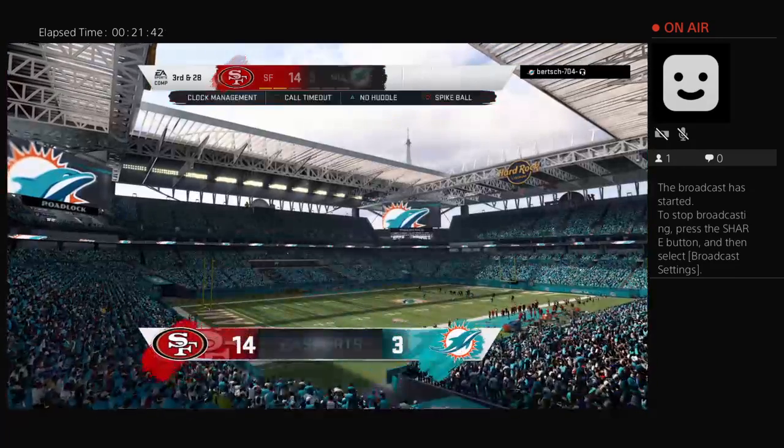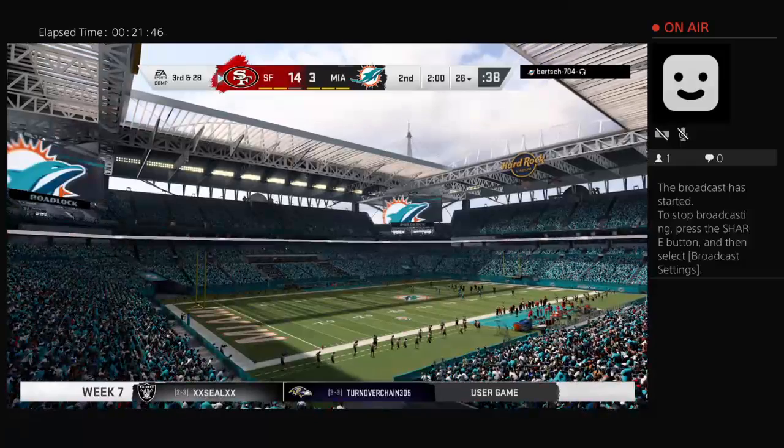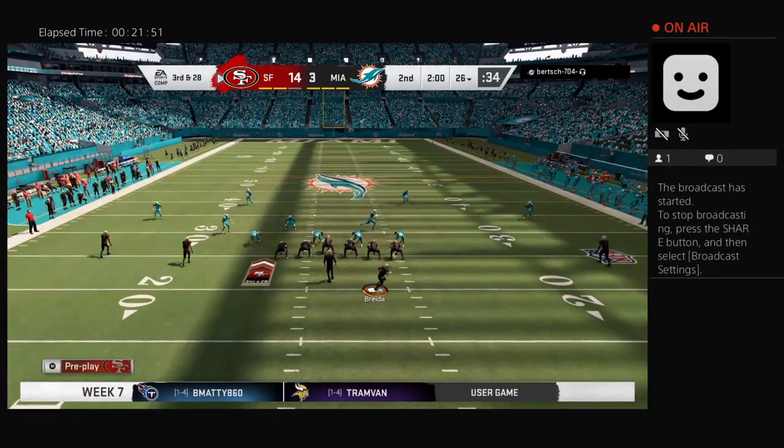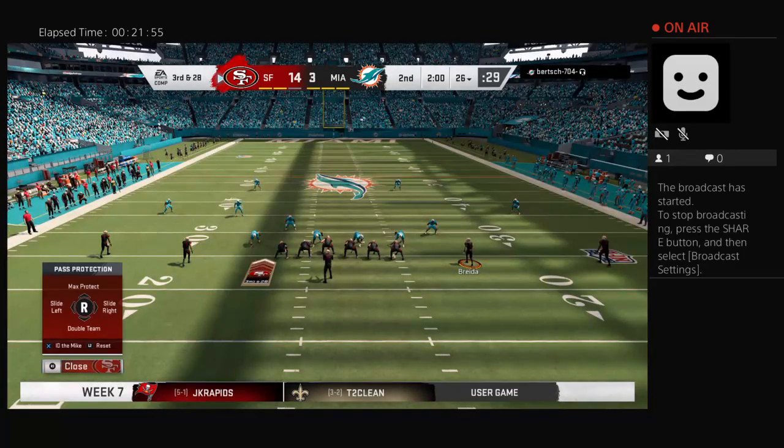We've got a 14-3 ball game with 2 minutes left in the opening half. A reminder, coming up at halftime, we'll send you up to Orlando. Jonathan Coachman is there, and he'll have stats and scores from a busy Sunday in the NFL.